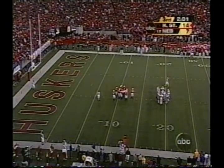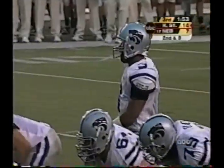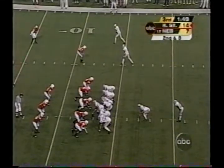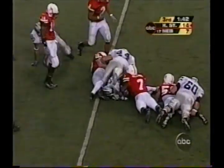Wouldn't be surprised if Snyder didn't call a pass play here, Gary. On second down and long, huh? That or quarterback draw. Well, he's got the I-backs in there. They wouldn't do quarterback draw from I-backs. That's a basic power run formation. Go back in front of Sproles. And here comes Sproles. He's short of the 10-yard line.